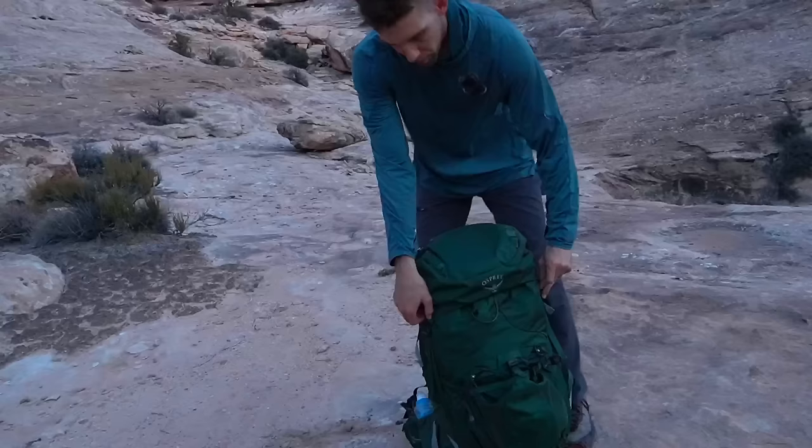So, well, I think this is it. Got a little patch of sand here, mostly slickrock, but that's fine, it's flat. Yeah, I've had better, I've had worse campsites. So I think I'm gonna drop the pack and go grab some water, get some dinner going, get the tent set up, all that kind of stuff.